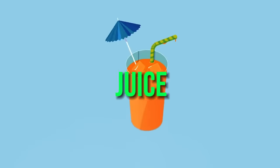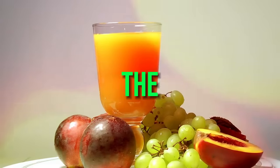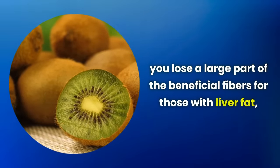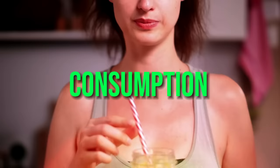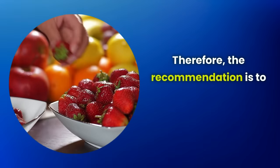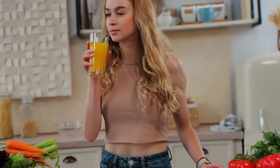Drinks like orange juice or grape juice are not recommended because by drinking the juice and not eating the fruit, you lose a large part of the beneficial fibers for those with liver fat, and the sugar becomes very concentrated. This is true even for whole juices. Juice consumption can raise blood sugar, which is not healthy for those treating metabolic alterations. Therefore, the recommendation is to consume low glycemic index fruits and avoid fruit juices.